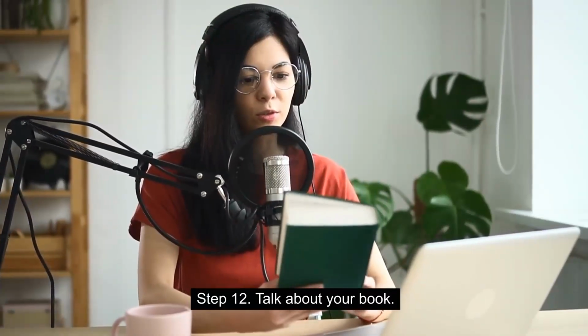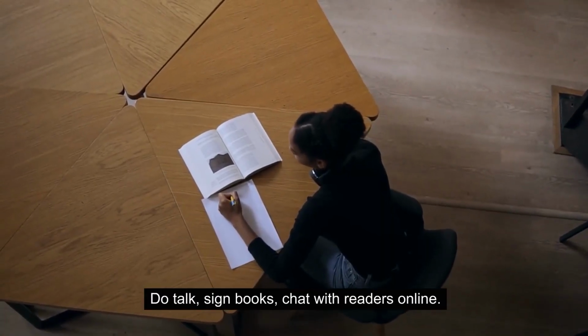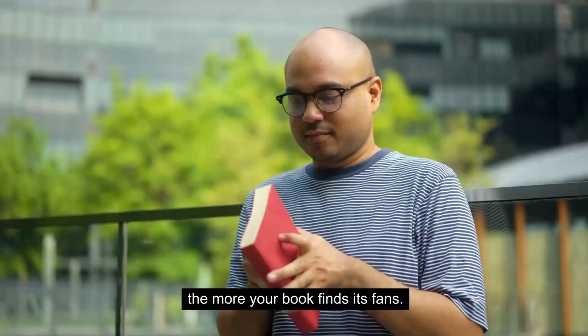Step 12. Talk about your book. Once your book is out, don't be shy. Do talks, sign books, chat with readers online. The more you connect, the more your book finds its fans.